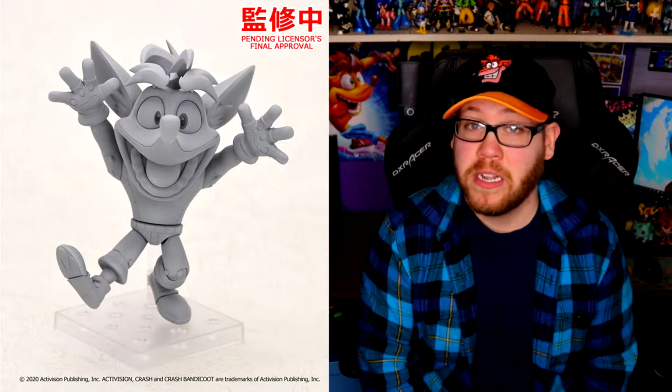I was hoping we get some action figures based on Crash 4, but I didn't know who was gonna make it. And the fact that Good Smile is doing it with Nendoroid, I didn't see that one coming, actually, but I'm really excited now. Now, since this is the only picture that we got, we're going to do a little bit of speculating, because that's all we can really do at this point. So let's blow it up a little bit, and let's take a closer look.